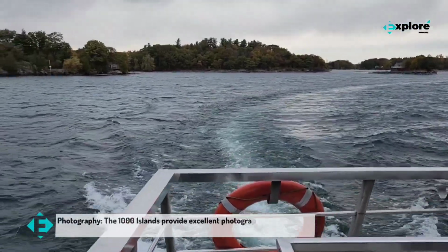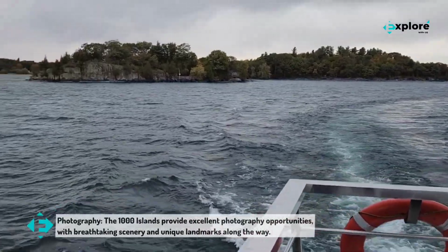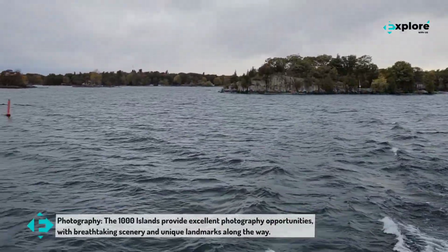The Thousand Island boat tours provide excellent photography opportunities with breathtaking scenery and unique landmarks along the way.